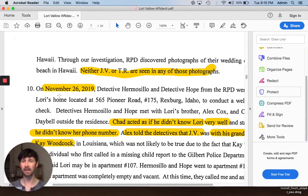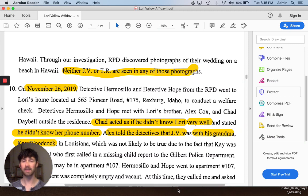So right here, this is again on November 26th. Detectives are conducting this welfare check. They actually meet with Alex Cox outside the residence, as well as Chad Daybell. Chad says he doesn't know Lori's phone number. That is a huge red flag right there. When I saw that at the beginning, reading through the affidavit, I immediately knew Chad had to have something to do with this case, because he's already lying to detectives.